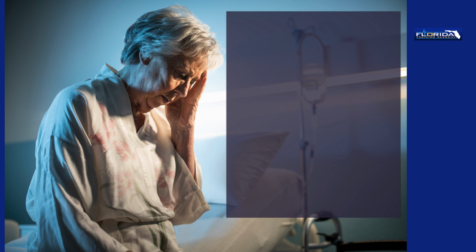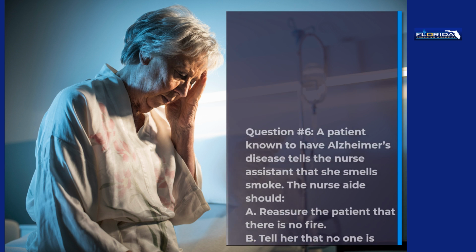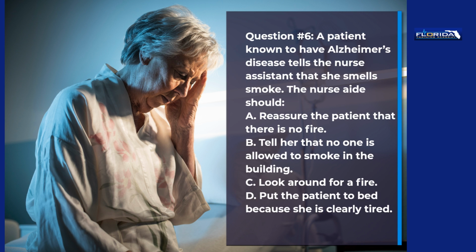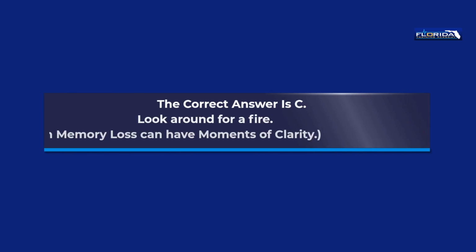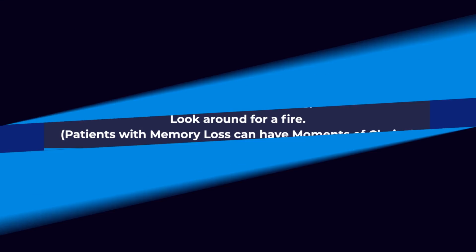Question number 6. A patient known to have Alzheimer's disease tells the nurse assistant that she smells smoke. The nurse aide should A. Reassure the patient that there is no fire. B. Tell her that no one is allowed to smoke in the building. C. Look around for a fire. D. Put the patient to bed because she is clearly tired. The correct answer is C. Look around for a fire. Patients with memory loss can have moments of clarity.